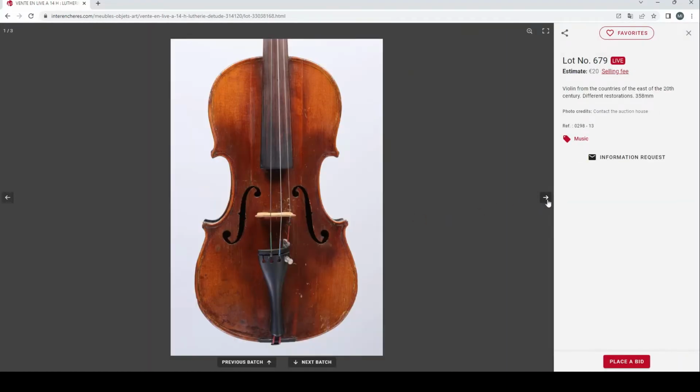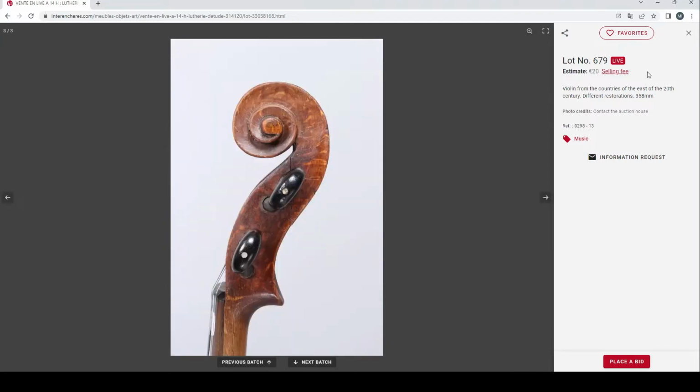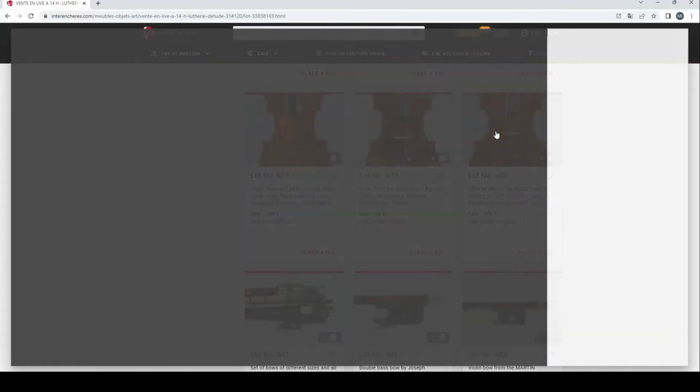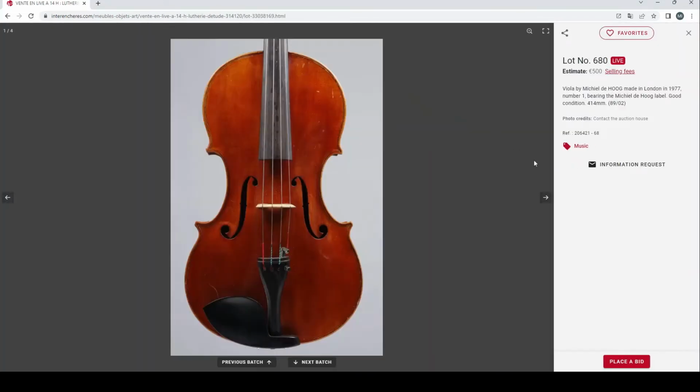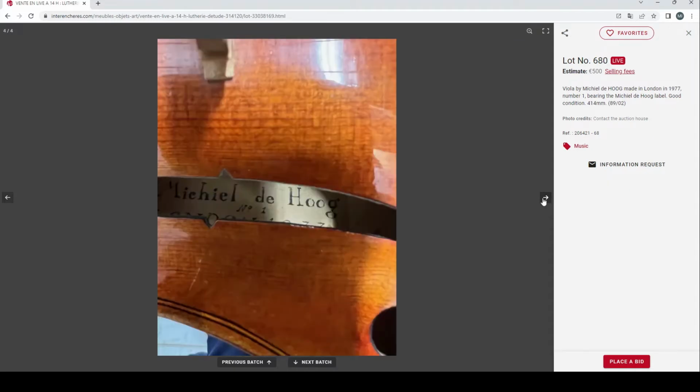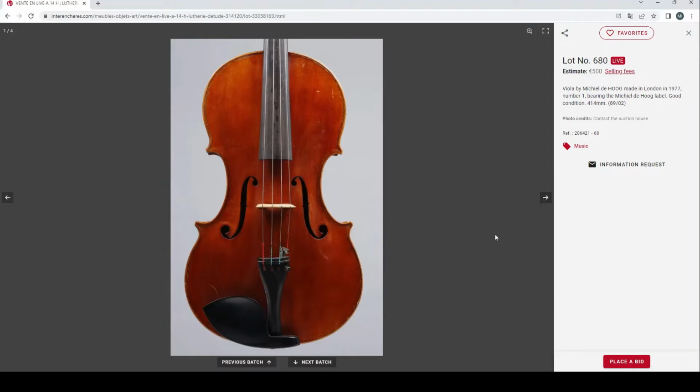Violin from the countries of the East, 20th century. Interesting wood choice there, 20. A viola by De Hoog, made in London in 1977, number 1.500 euros there. It's actually quite nice looking viola, that.